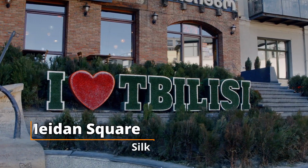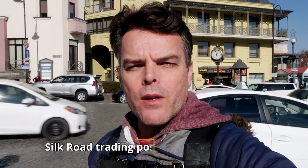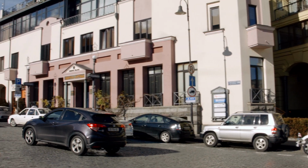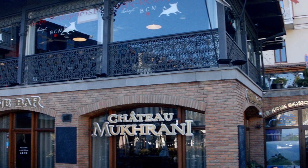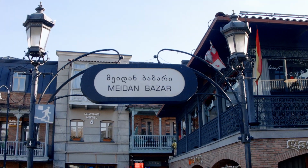And so we arrive at Meidan Square. It's at the centre of the old town and used to be a trading post on the Silk Road. Now it's a place where you can come and buy a souvenir, grab a coffee, or fill your stomach with khachapuri. Underneath this square is Meidan Bazaar. It's a tunnel which runs from one side all the way to the other.